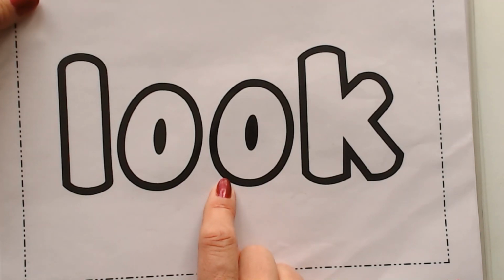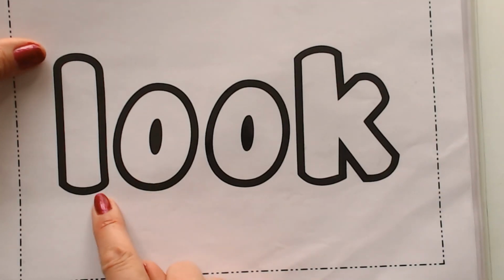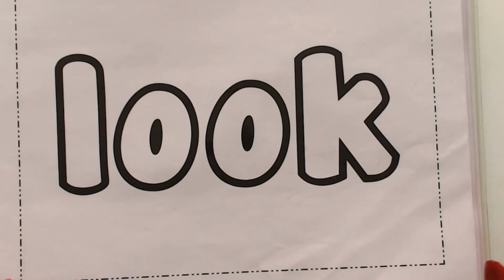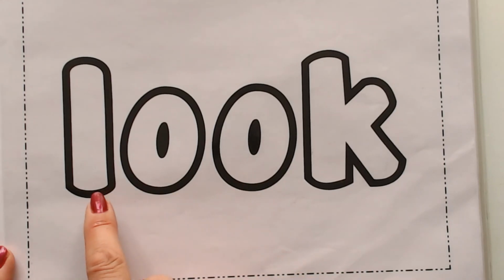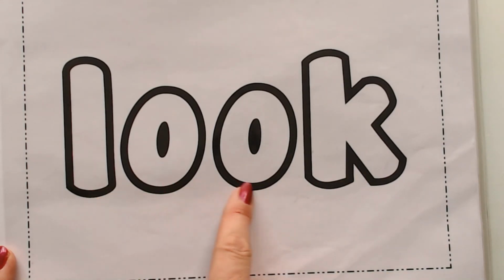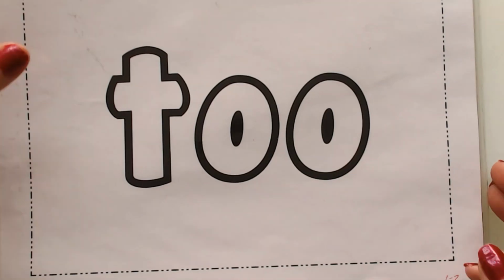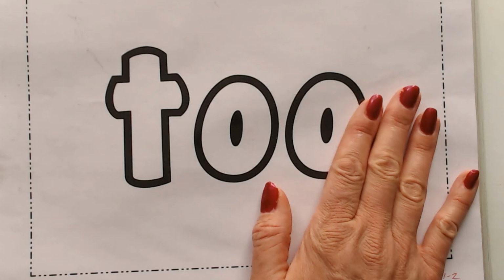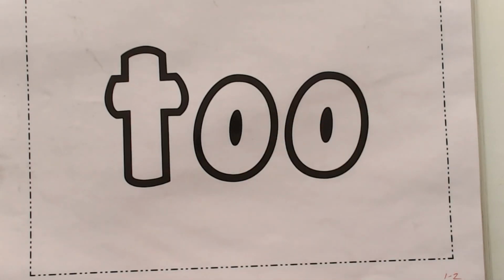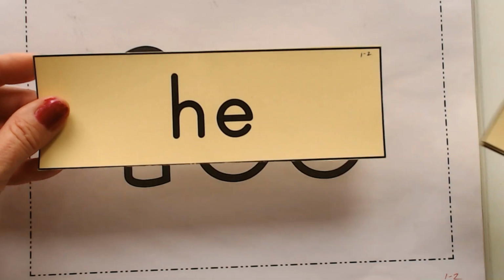But these 2 O's make 2 sounds. They say ooh, like in too, and they say uh, as in look, look. So it's a little bit tricky. You just have to remember. Sometimes ghost eyes say look, look. And sometimes they say ooh, too. So I hope you learned something new today. Let's go ahead and do the next size down. I think these are the next size down. Okay, they're the same words, different size. What does this one say?